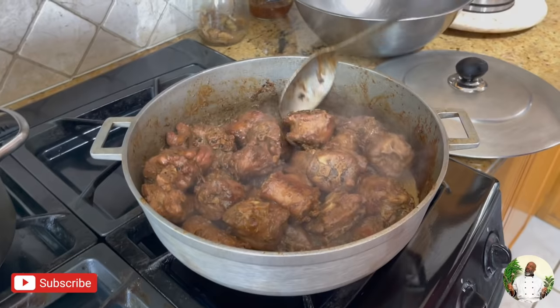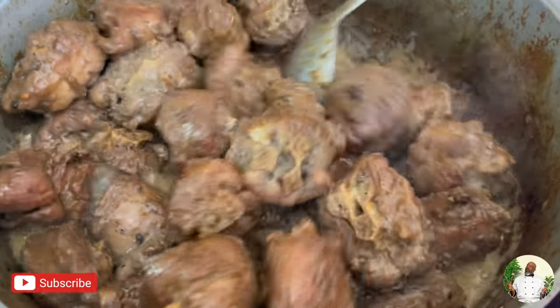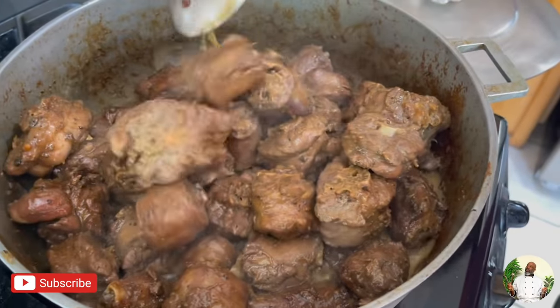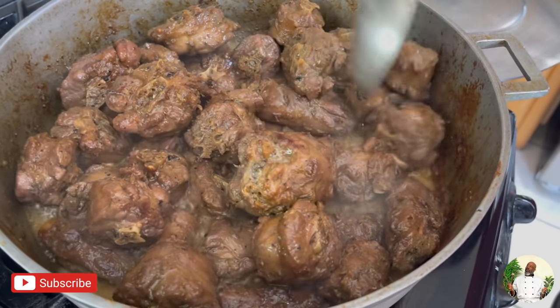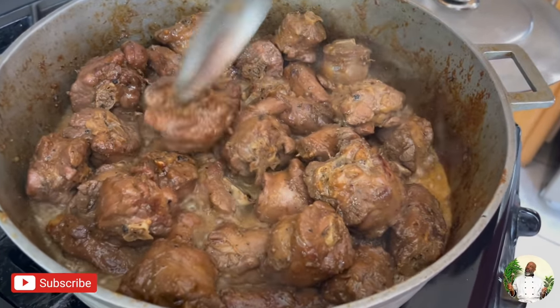What do you want? So, give it a stir. Guys, the smell is so amazing. It's so good. I just want to eat it right now, whether it's raw or not. I don't care. Yeah. It smells so good. You can't do that. Don't turn cannibal on me.